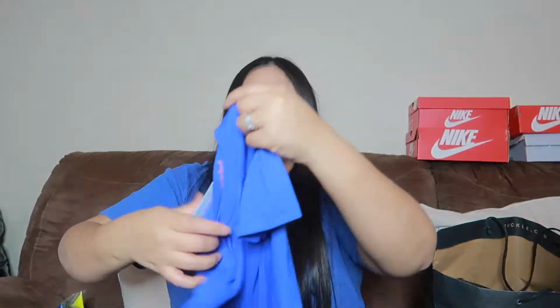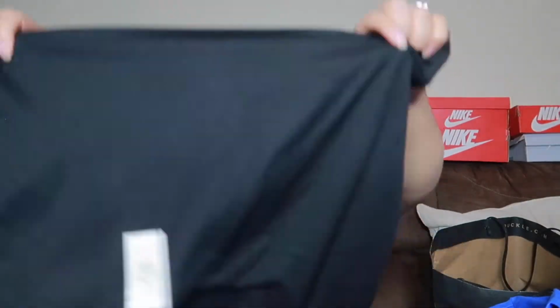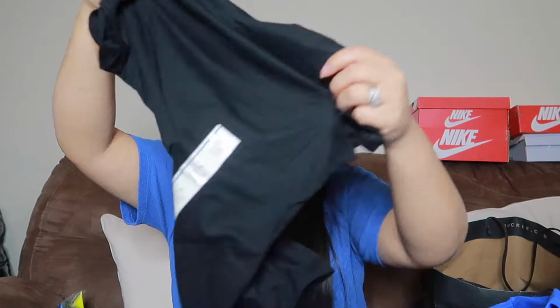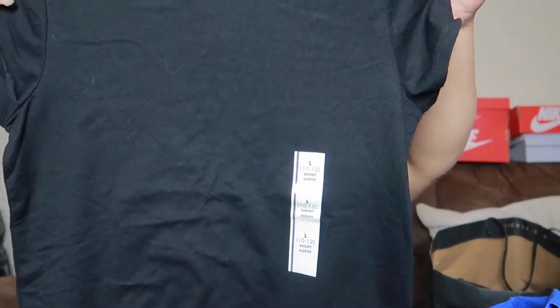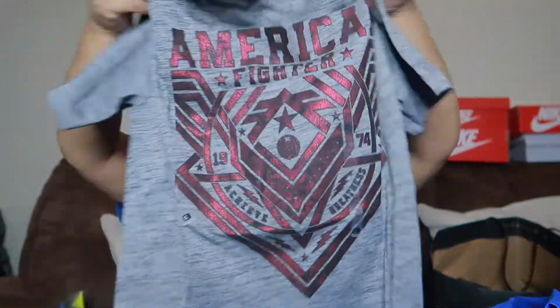This is from Cat and Jack from Target. They're just plain. And the black one, he grabbed the black one as well. Another American Fighter. It's great. The good thing is that those things are gonna last and these boys are gonna use them all the time.